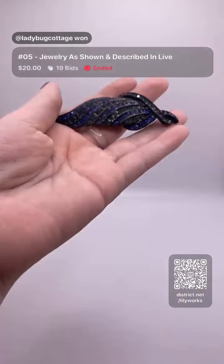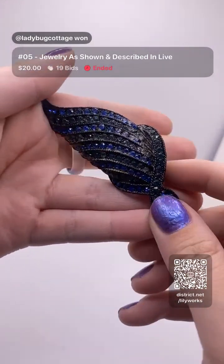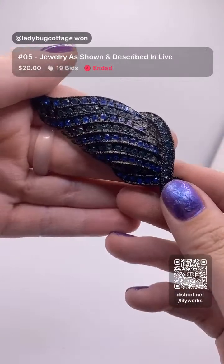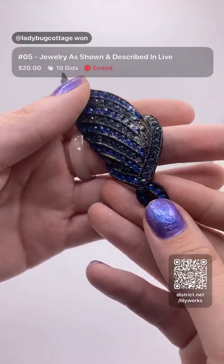So this is beautiful, guys. This is going to be a set. You have this black and a dark blue and a kind of medium blue.